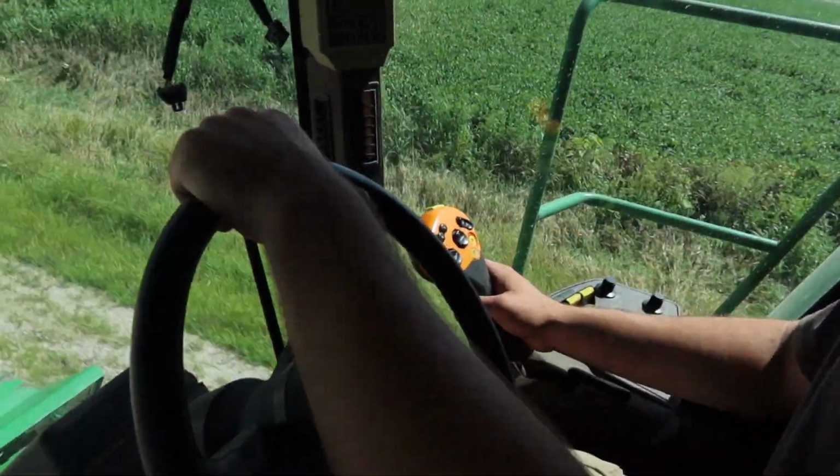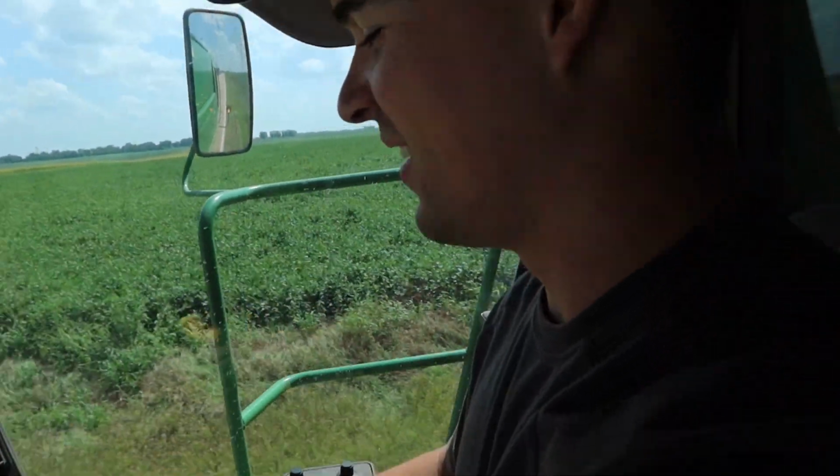How's she feeling? Feels good. Getting the hang of it. It's kind of like a boat on a windy day. He thinks the seat's too squishy. He keeps bouncing too much. We hit a big bump and both my feet came off the floor. I see his feet just go flying. Luckily, the combine handles really well. But god dang.